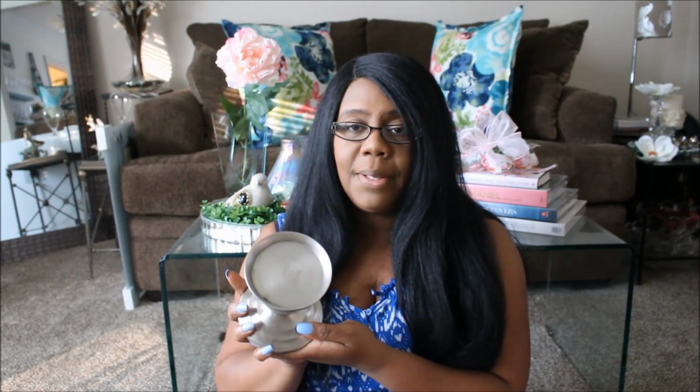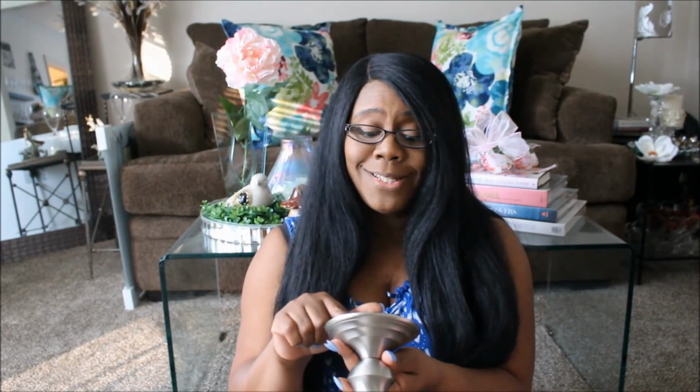Then I also ended up finding this one, which is like a pewter, and it is super heavy. It holds a pillar candle, and I really like it. I like the detail on it. It's really classic. It'll look great in vignettes anywhere in my house. It came from Kohl's department store, regular price $12.99, and I got it for $2. I mean, Kohl's won't even put it on clearance for that much. And it's really in great condition, practically new, and so I picked that up.